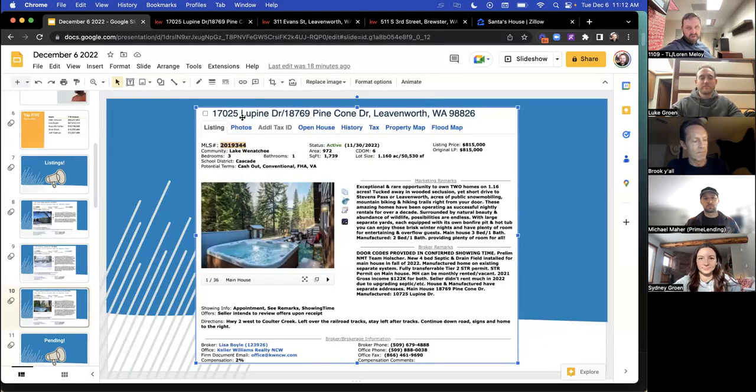So 17025 Lupine Drive, or is it Lupin Drive? Lupine. Anybody have an opinion on the pronunciation of that street? That's lupin like the flower. Yeah, like the flower. Okay. Lupin. I thought it was like Alpine is not Alpin, but yeah, Lupin.